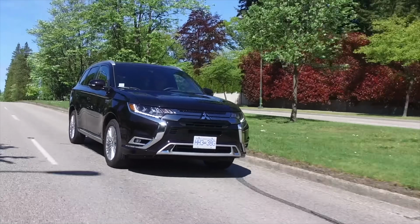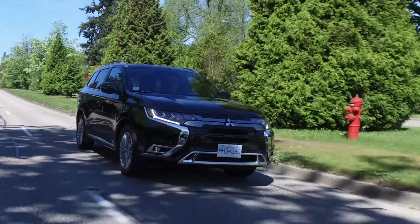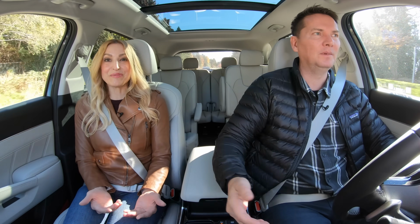For example, that Outlander we talked about, the current one gets 38 kilometers of range. The new one's going to get double that. So what's that going to do to the value of the current one? Is anybody going to want that one? I don't know. Plus, it's a 7-seater, and that one's a 5-seater. That's the problem. I wonder.